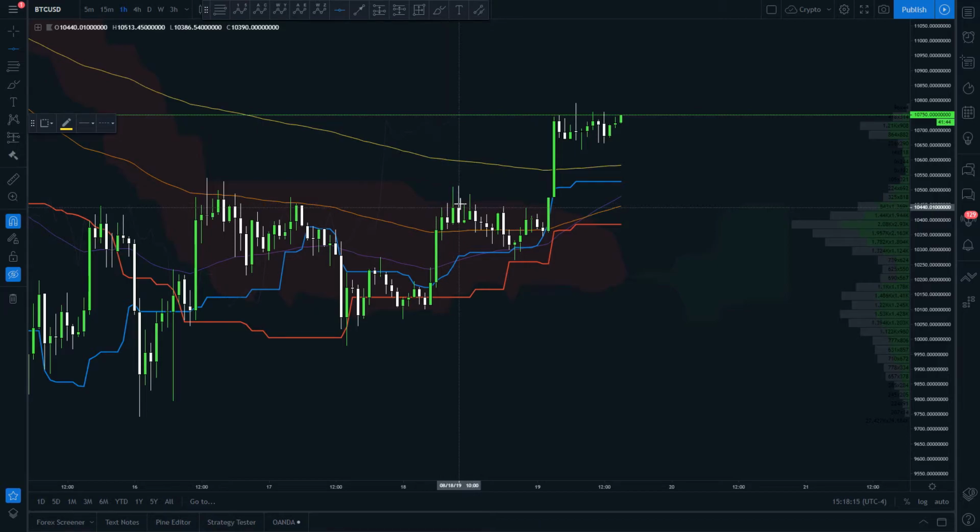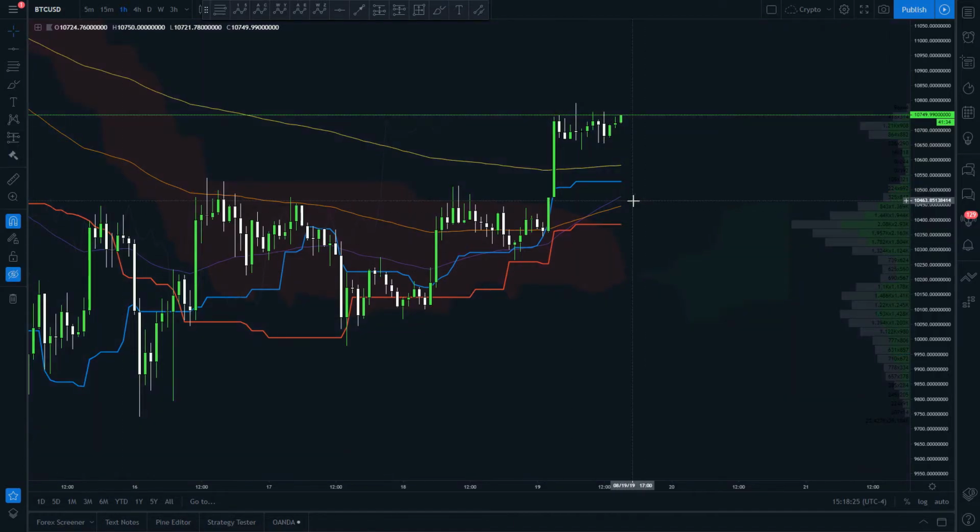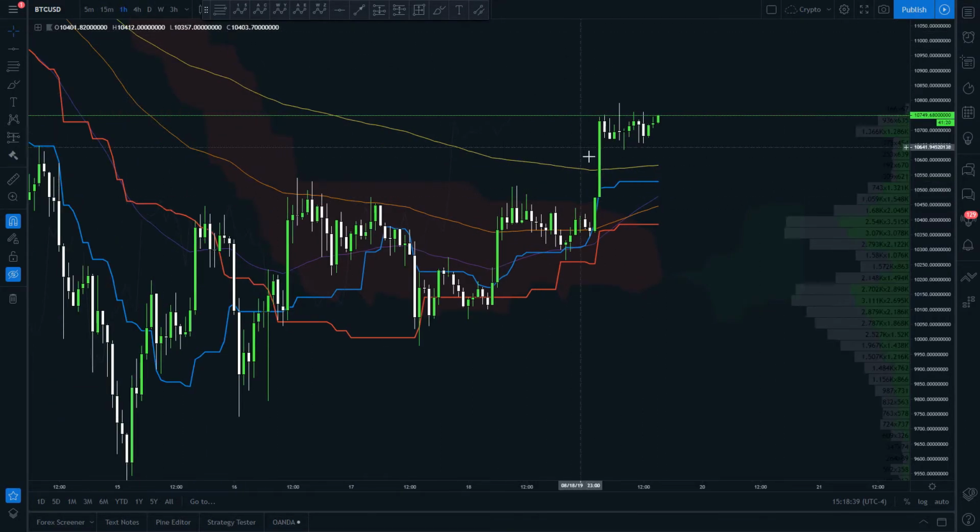That's right around this level, in here where this wick is. So I think somewhere in this little box, this zone that I have, is a pretty good spot for a target in terms of the very, very short term, for the rest of the day and maybe throughout tomorrow morning. It also lines up at the top of our green Ichimoku cloud here. So very close on that.